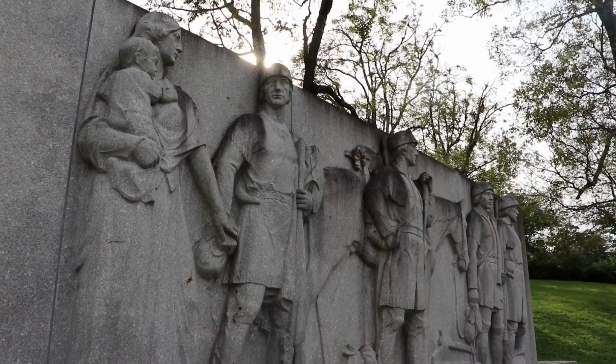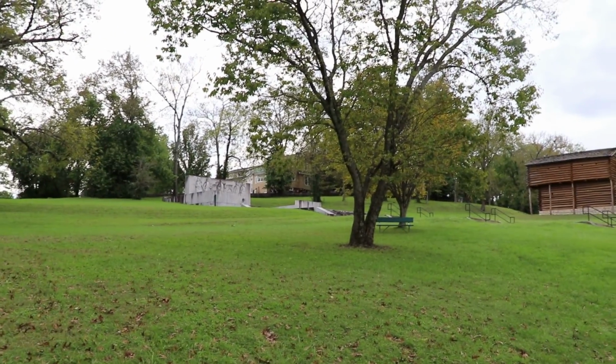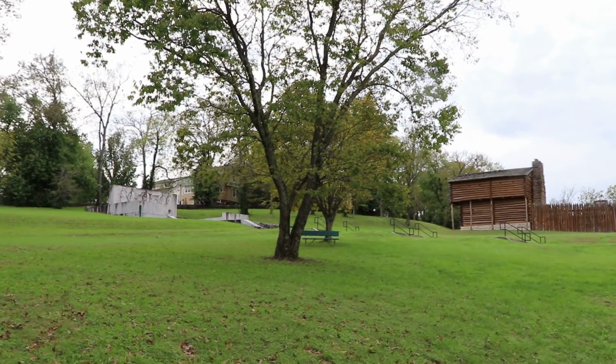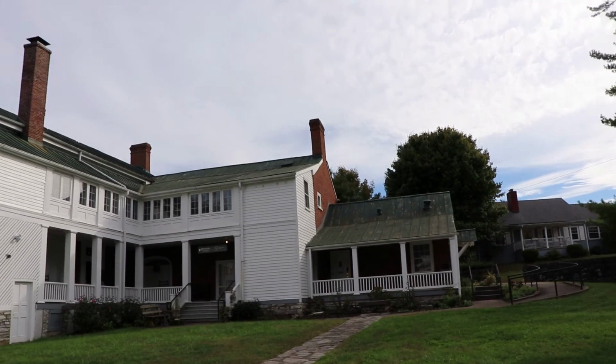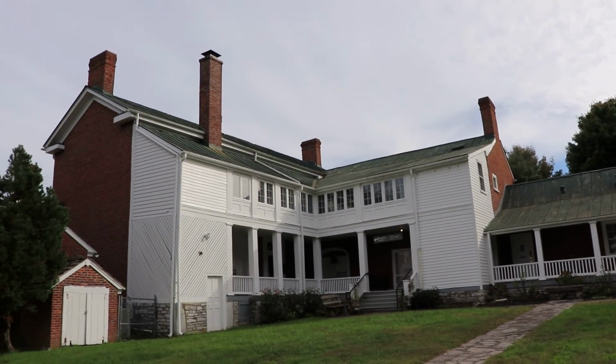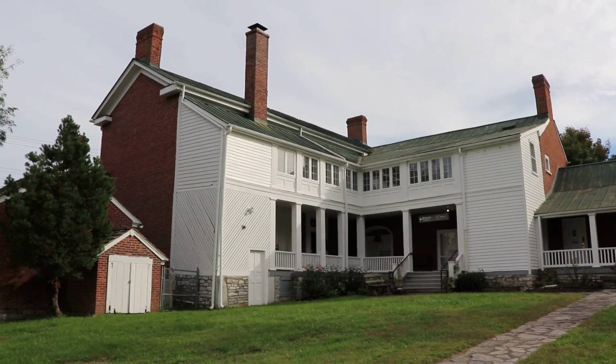Definitely cool to see another monument to him. Also, FDR dedicated the monument here, and brought about 60,000 people out to Harrodsburg. There is more to Fort Harrod State Park. This is the Mansion Museum. So we're gonna head inside here.